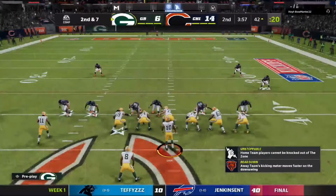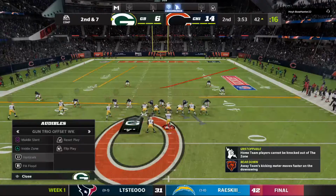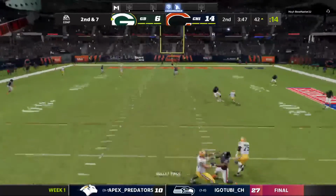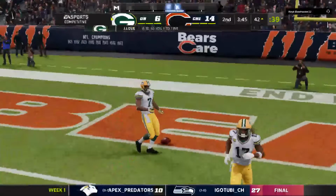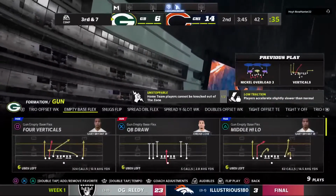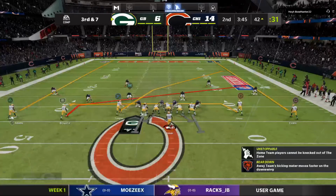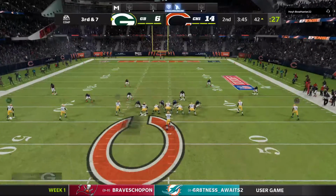2nd down. Out of the shotgun, it's Love. Looking deep for Adams. And he bats it away, and it falls down incomplete. There is something to a game plan with trying to keep a defense honest. With a guy with that type of speed, you do so. Send him deep. Try and throw some air under it and hope you connect downfield. On that play, they run successful.